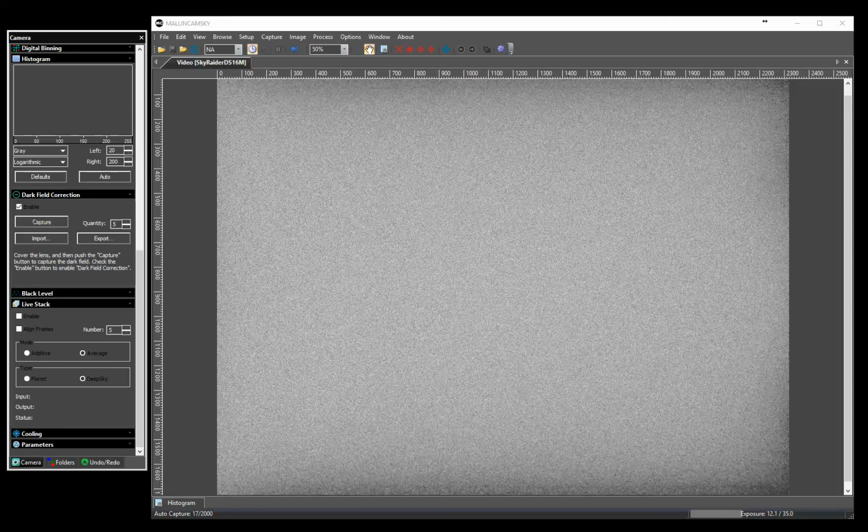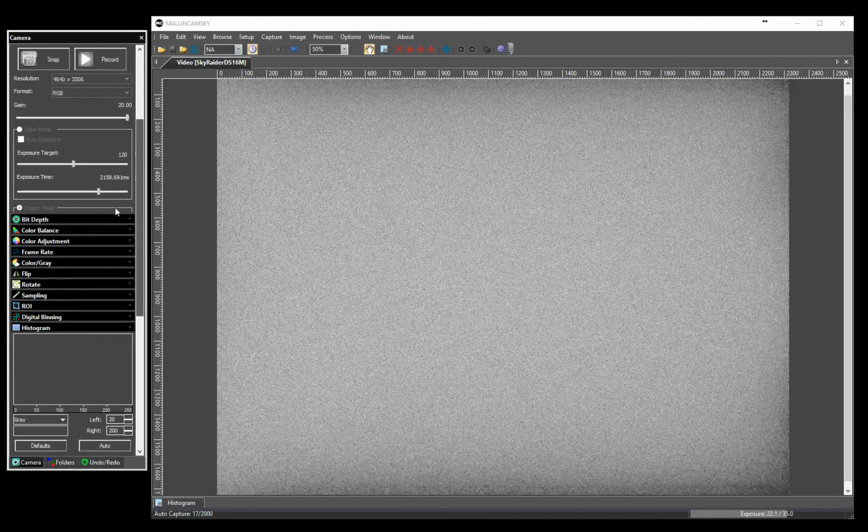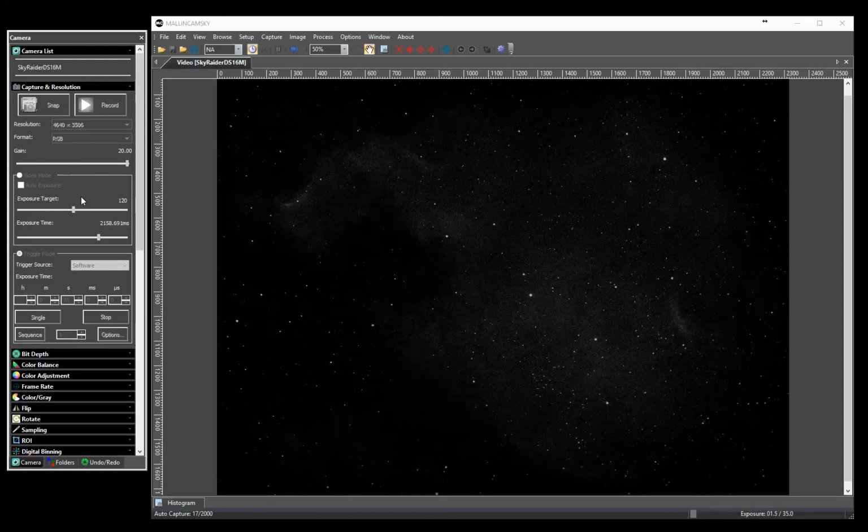Trying for the North American Nebula. It'll be interesting to see what I can get. I mean, it's up to zenith. I don't know if there's any clouds. I haven't stuck my nose out recently. Well, there's the entire North American Nebula. There, this is a digital binning 2.